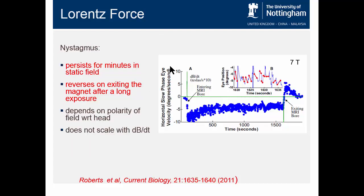And in fact, that's exactly what the Roberts group found. They exposed a number of subjects in complete darkness to a 7 Tesla field. This is showing a component of the nystagmus, a little section of time where you see a period of slow constant movement of the eye, and then this sudden flick back, which you hopefully saw in the previous animation. That rate of change is plotted here, and you see that for an exposure of up to more than 20 minutes, this nystagmus persists.